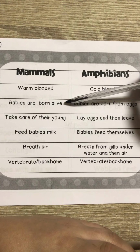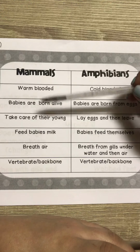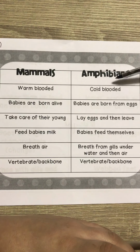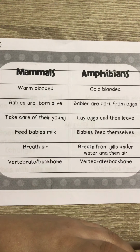Mammal babies are born alive. We know this. Amphibian babies are born from eggs. Mammals take care of their young. Amphibians lay the eggs and then they leave. So the frog mommy lays the eggs. She doesn't sit around and wait for them to hatch, like a chicken lies on their eggs so that they are warm, and then when they hatch, the mom is ready to receive them. No. They lay the eggs and then the mommy goes on with her life and the babies hatch by themselves.